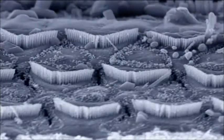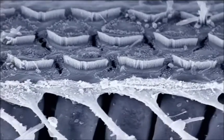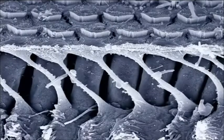Now, if we take a look below, we should see the rest of the amplifier. There we are. The hairs are sticking out of a cell underneath, shaped like a sausage. It's actually been possible to isolate one of these hair cells, so let's see what it does when we play it some music. You might recognize the tune.